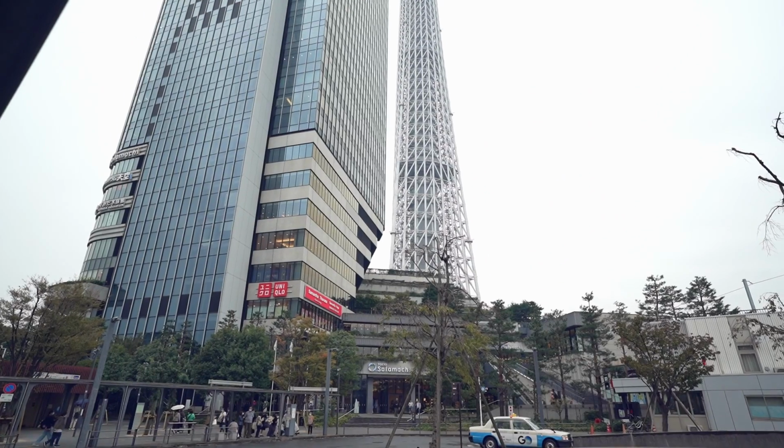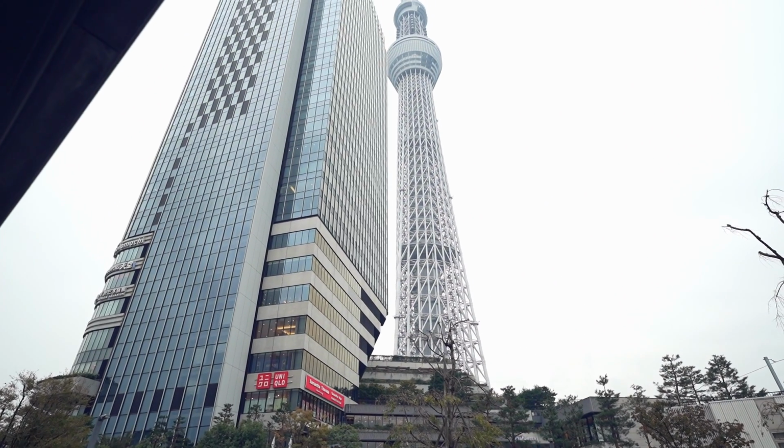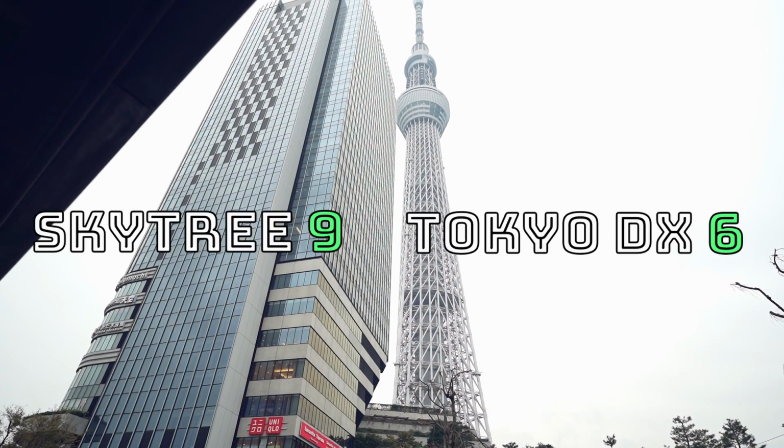I saw Harry Potter merch, as my phone calls. There's so many other things, and it's at the Skytree Tower, so there's Skytree merch. So because of that, I give it a 9 out of 10.